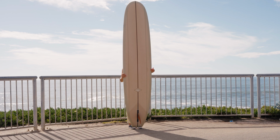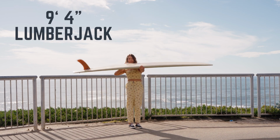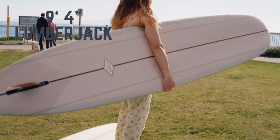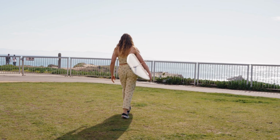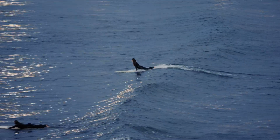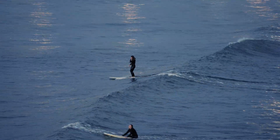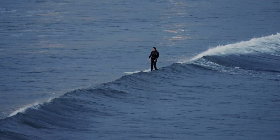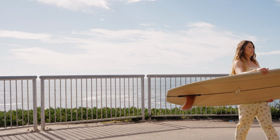This was my first board from Almond, a 9.4 Lumberjack. It has a square tail, not much rocker, and a very classic shape. I'm not a surfboard shaper, so I'm not getting into the specifics on these boards, but I have learned that I do like a square tail. They just seem to catch waves super easy for me. The smaller amount of rocker takes some getting used to, and it's easy to bury the nose at first, but they ride incredibly smoothly and just fly down the line. This board is a classic nose rider, and it's a great all-around longboard and still one of my favorites.